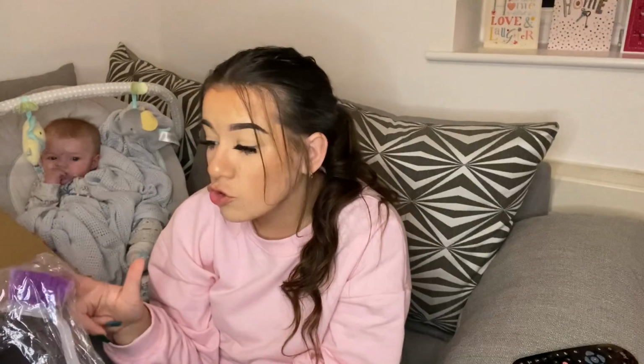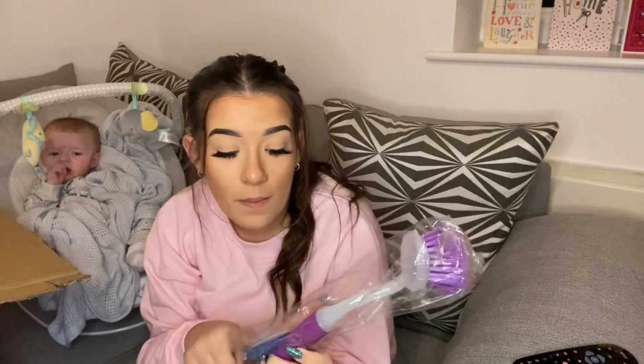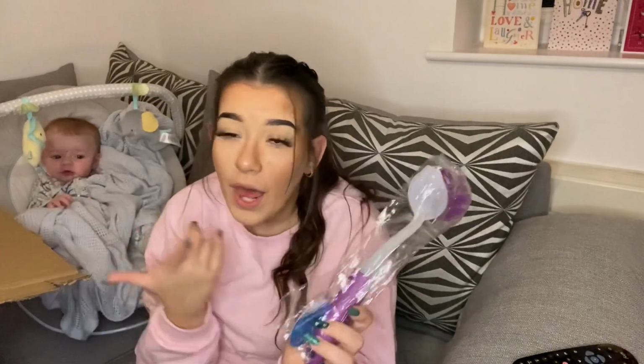I then picked up a scrubbing brush because I need one of these for my next item. I didn't have pink, so I got purple. I just don't have a scrubbing brush, and I really need one because there's a stain on my floor and I need to get it up. So this is what that's for, basically. And that is to go with this.